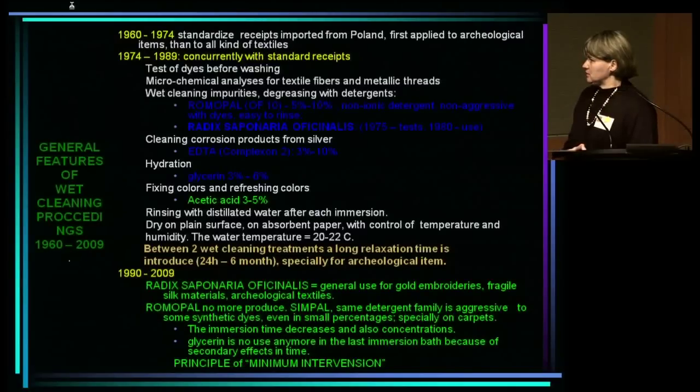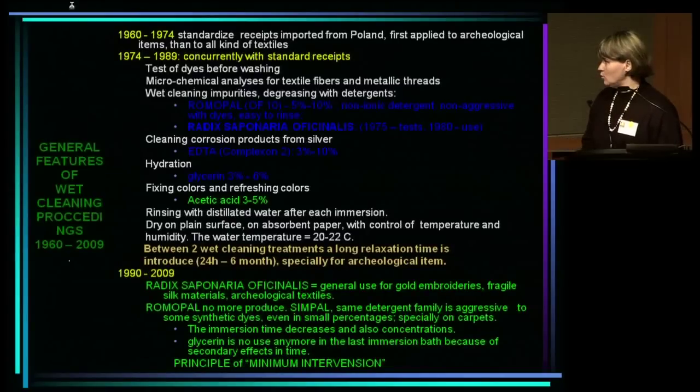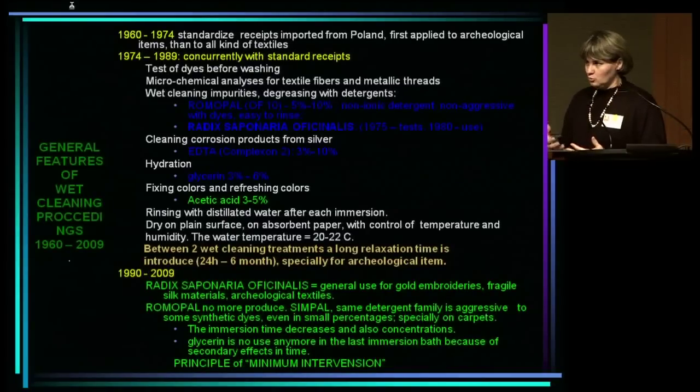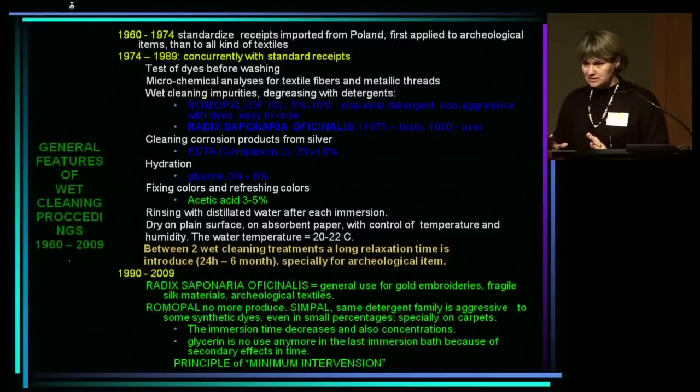Generally, it's to be mentioned that the immersion time decreased from 1 hour to 15 minutes, and also the concentrations. When we started working with 10% detergents, now we are working with 0.5 thousandths percent, or 1,000 percent on 1 liter of water. We tested the effect, and we discovered that the cleaning effectively has some effect at this concentration, but the rinsing procedures are much easier to do.